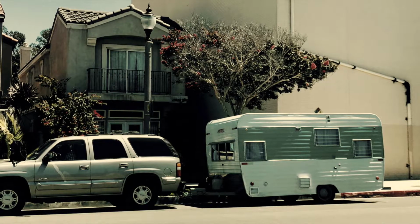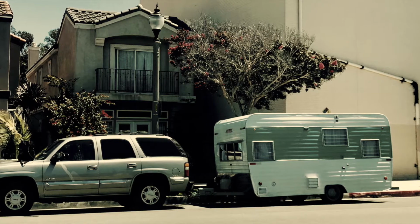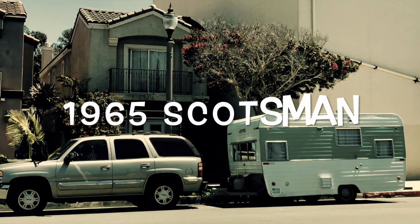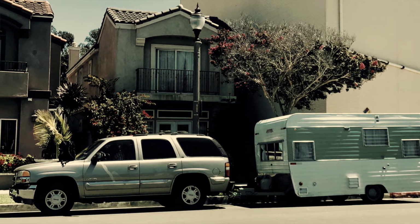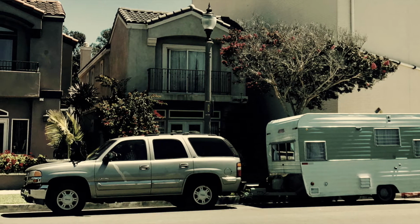We call ourselves the Tin Can Twosome because these trailers are like tin cans. We've got a 1965 Scotsman also, which we've been working on, and we love to go traveling with that. We just got back from Utah a few weeks ago, and pretty soon we're going to be heading off to Death Valley with our 1965 tin can.